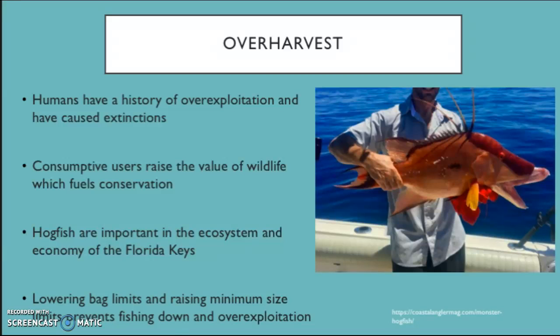Because fishing is such a large part of the Florida economy, people have made conservation of fish stocks more of a priority in order to secure more economic security. This shows how consumptive users are important for conservation. People who depend on these fisheries economically are motivated to implement conservation so they can continue to profit and maintain their business.